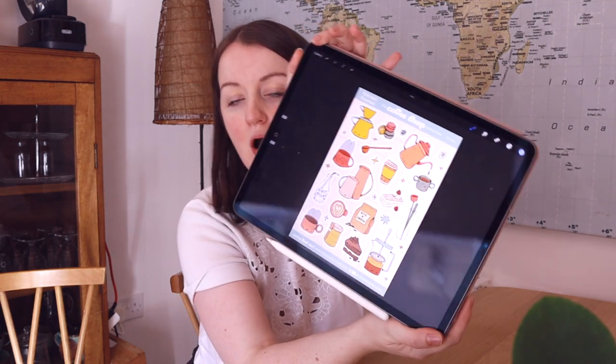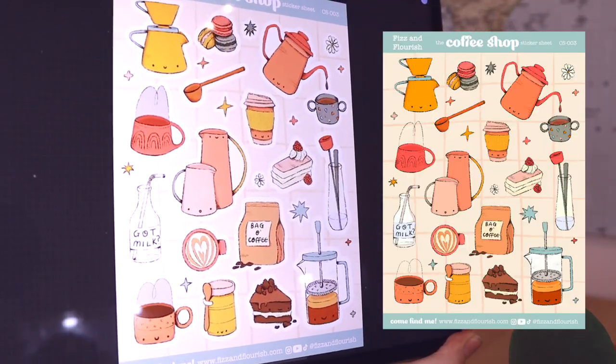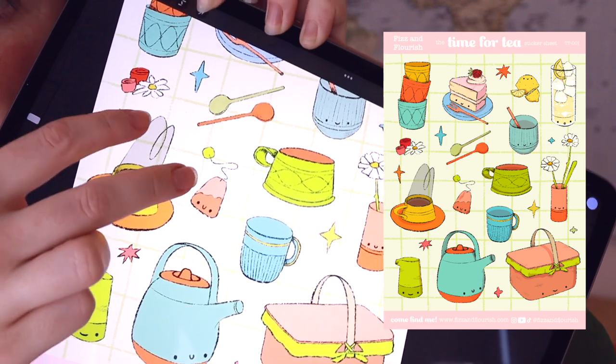That is quite a big task, but I am redoing all my sticker sheets at the moment. I'll show you a couple that I've got in the works. So this one I drew as part of a draw with me video. It's all coffee shop themed, and we've got a time for tea sticker sheet, and I thought I'd try some different colors.